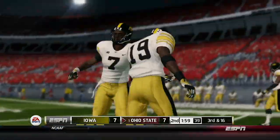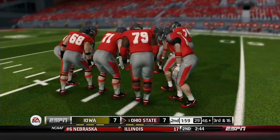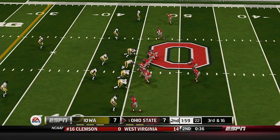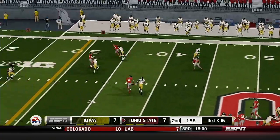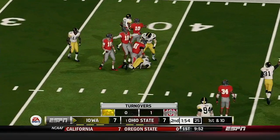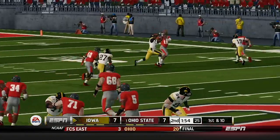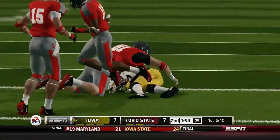Just throws this one away. Well, they've converted one third down play on this drive, but now they're faced with a third and long. Goes right, picked off. Just a great interception by the cornerback. Well, that's big time. He made a great read on the quarterback and got in there for the pick.